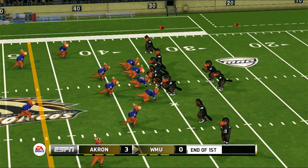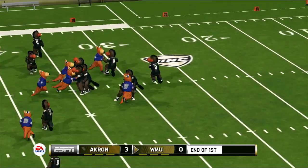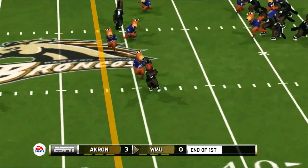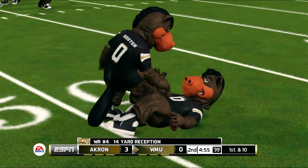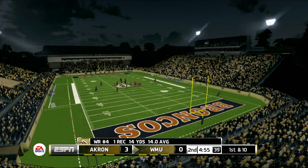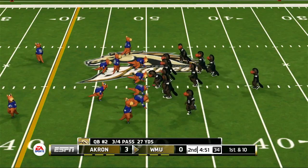47, Mike. Ready. Right. Fires out to his wideout. And he's taken down at about the 49. From their own 49-yard line, it's first down.